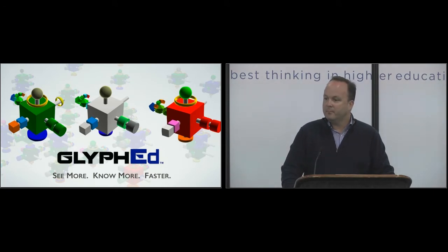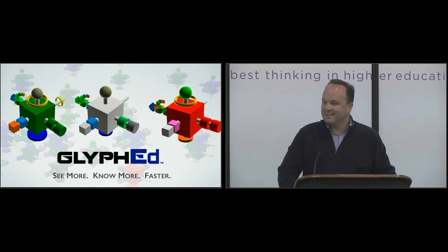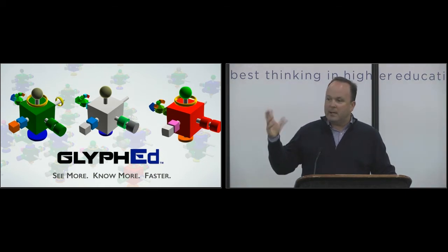And can you help me with the glyph and the product itself? Sure. Data visualization can be a wide range of different types of visualization. You seem to have this iconic kind of square that represents a person. Is that the product, or are there lots of different variations of data visualization? Help me better understand the product.